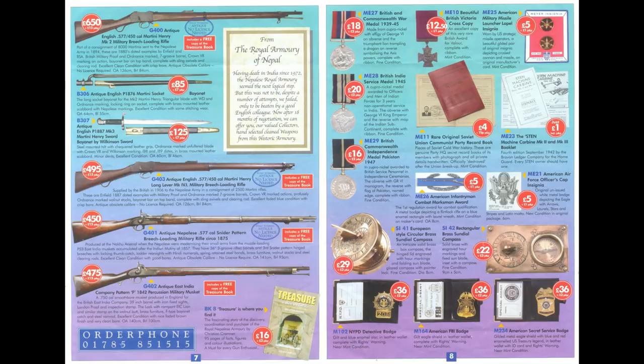So what's that up the top? Antique .577 Martini-Henry. I'll show you the one later that I was going to buy once, but I never got around to it in the end. These must be the ones from the Royal Army of Nepal. Yeah, 650 quid. So pretty expensive, but very nice. So let's go on to page 8 now.